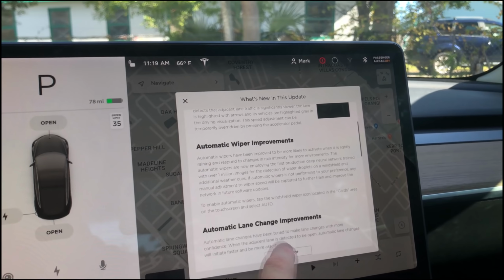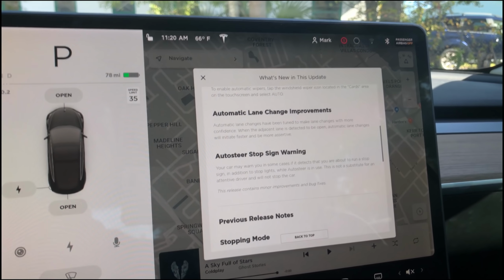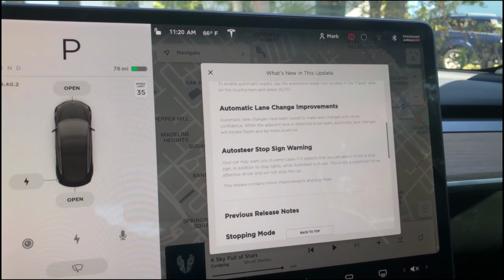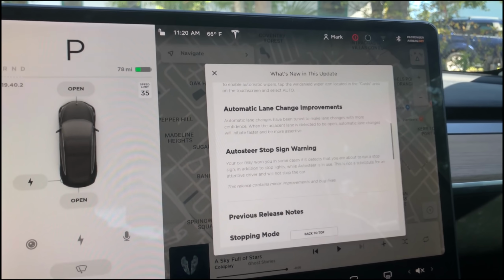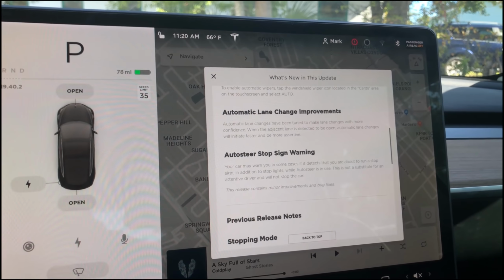And automatic wiper improvements, automatic lane change, and auto steer stop sign warning. That one's really new. This is what I've been waiting for. I'm on hardware 2.5 and I'm hoping it's going to work really well. I don't see the cones as you might have seen before.